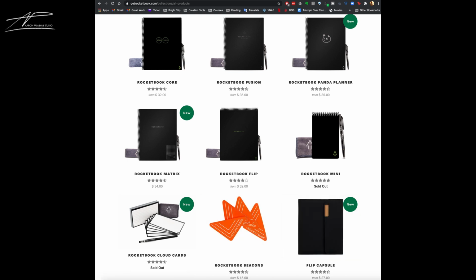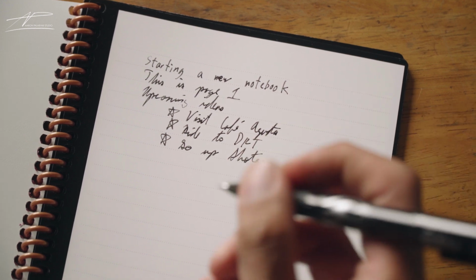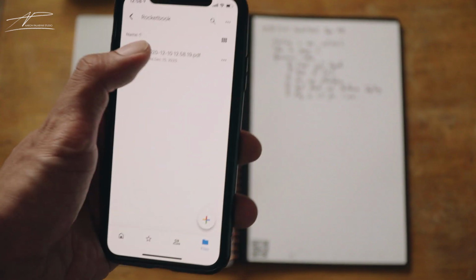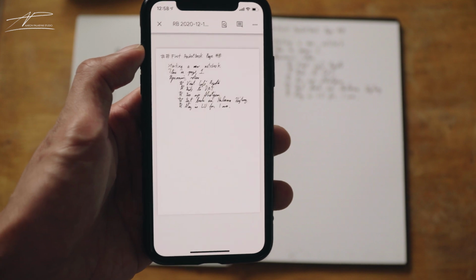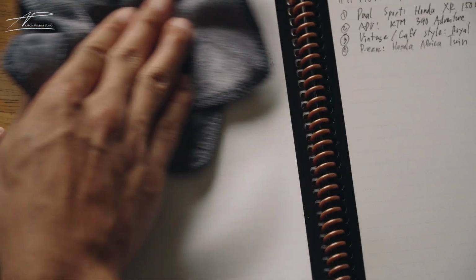With Rocketbook, you can write like you would with a paper notebook using readily available Pilot Frixion pens, then scan the pages into an app, store and organize them in the cloud, and then easily erase everything with a damp cloth and use the notebook fresh all over again.